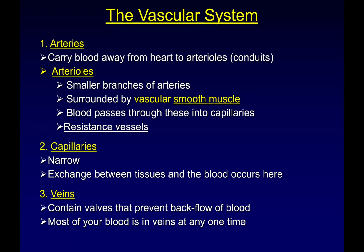We've talked about veins some. We're going to spend a little bit of time talking about arteries and especially arterioles. Something unique about arteries and arterioles is that they have muscle that surrounds them. It's not skeletal muscle. It's not cardiac muscle. It's called smooth muscle or vascular smooth muscle. What this smooth muscle lets especially arterioles do is expand and contract. We call this process vasodilation.